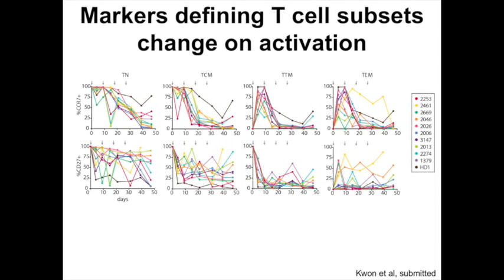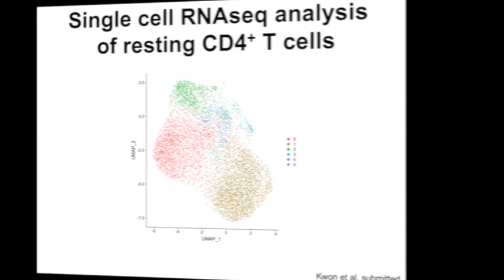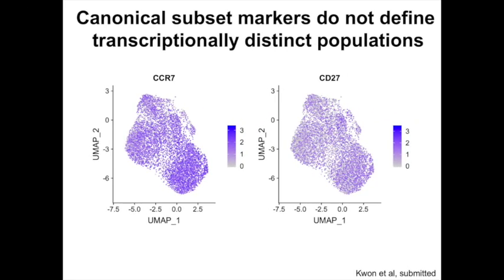Now, one of the problems with this subset analysis is that the markers that are traditionally used to define these subsets actually change with T cell activation. For example, CCR7 goes up dramatically upon T cell activation. And so unless you start with resting CD4 cells, I think the results are very, very difficult to interpret. And this caveat really applies to many of the studies in the literature. It would obviously be better to define these subsets based on the whole transcriptome rather than just a couple of genes. And with single-cell RNA-seq, you can find distinct populations based on the whole transcriptome, but they don't actually correlate with the conventional T-cell subset markers. So we need better ways to analyze this problem.